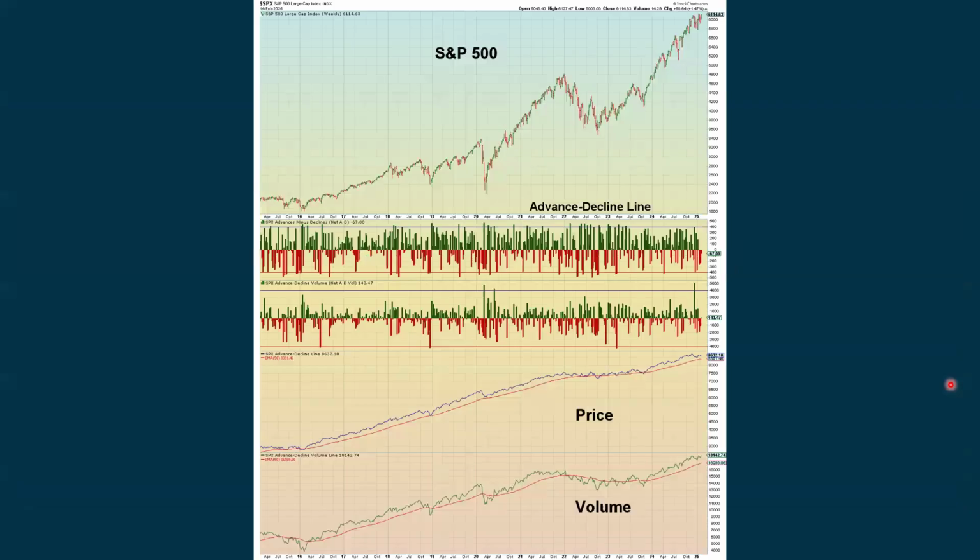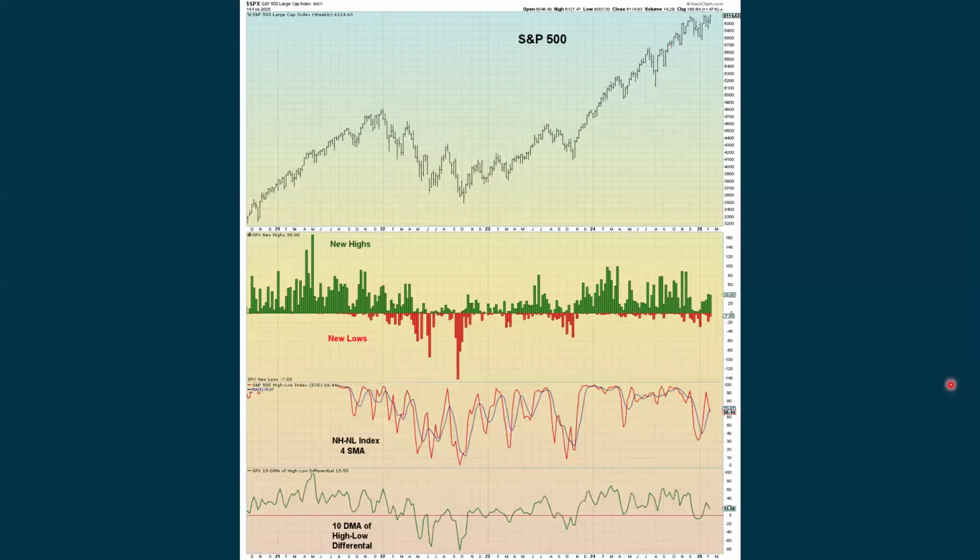Okay, so we're still looking good with our advance-decline line. Based on price and volume, we're above advancing moving averages. Seeing an improvement here with the new highs minus the new lows. And we're also looking okay on the daily chart. We're seeing more new highs than new lows, and that's what we're seeing here.